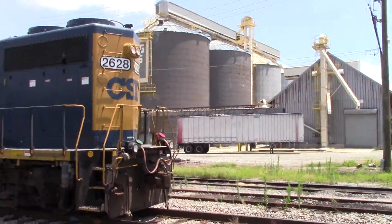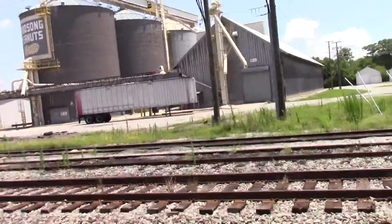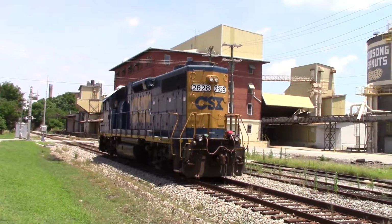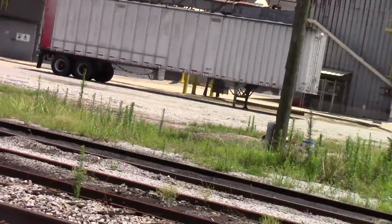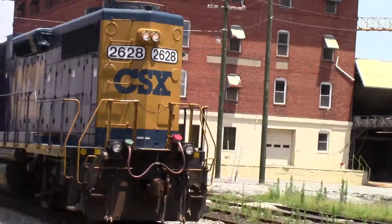We'll back on up here for a second. As you can see, he has his rear headlights on. I know the sun is kind of blocking it, but he's got them on dim. And he has this entire track to himself.